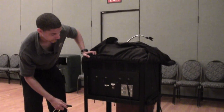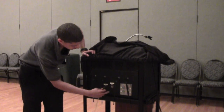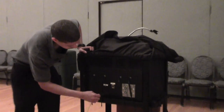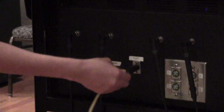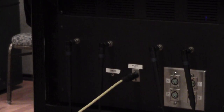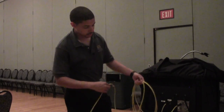Now I'm going to plug the female end of the XLR cable into the mic level out. Now the Jeff cart has sound. So now I'm coiling the wire.